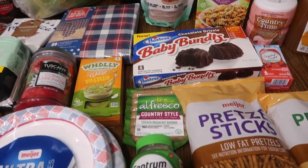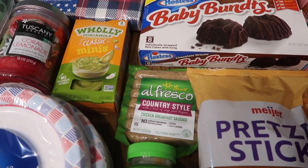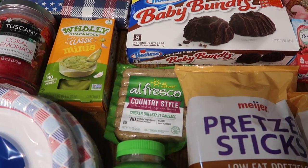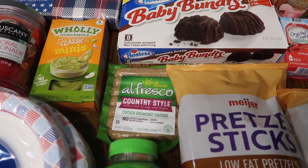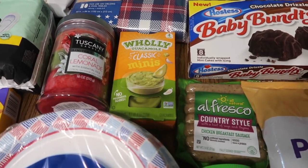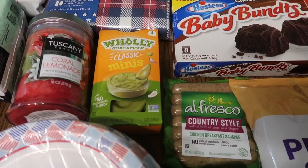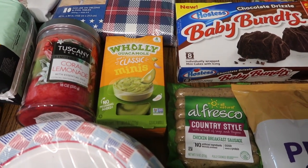Also, these Alfresco breakfast links country style sausage are on sale for $3.49. There was a $2 off M-Perks coupon, making it only $1.49, which I thought was a good deal. The Holy Guacamole little 4-packs were on sale for $3.99. There's a $2 off M-Perks coupon, making them only $1.99.